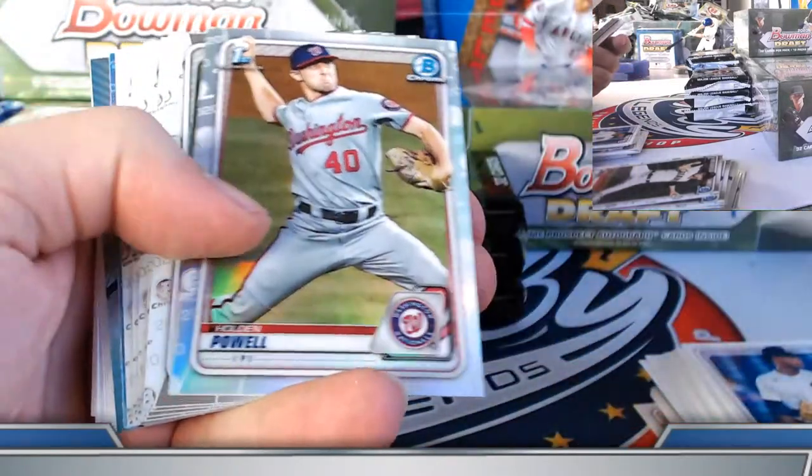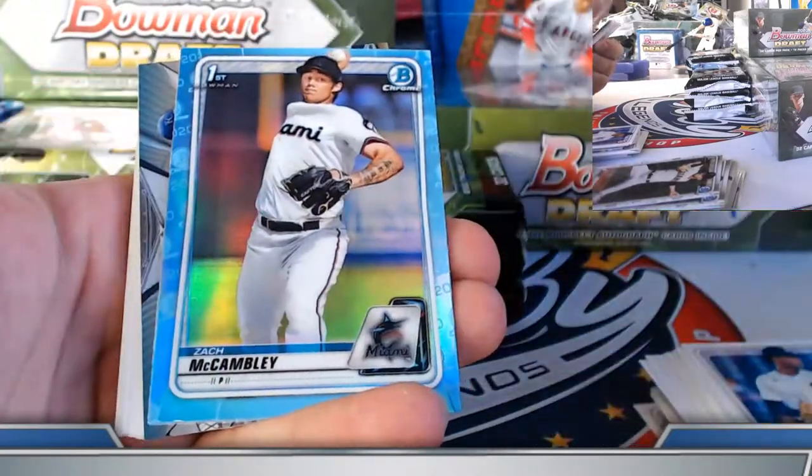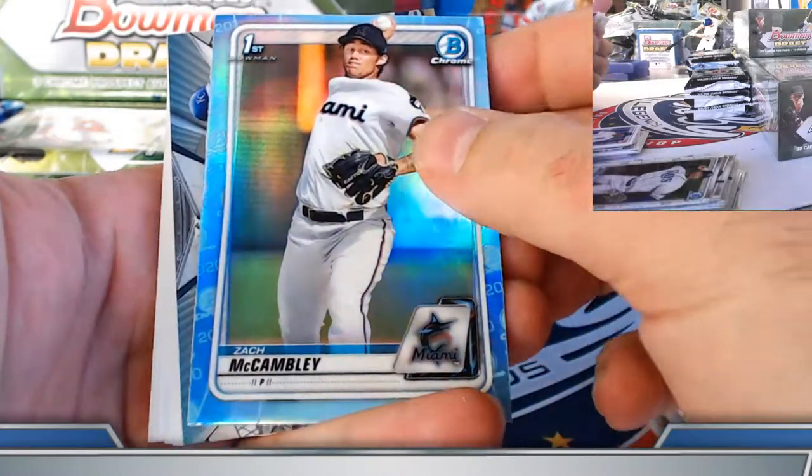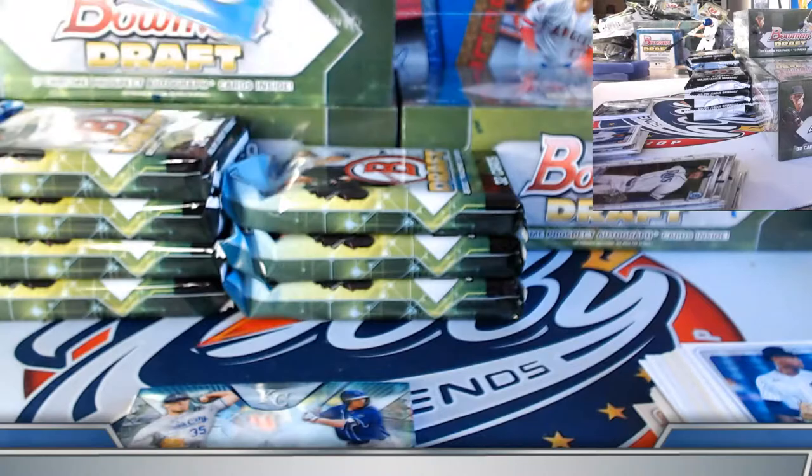Garrett Mitchell, Holden Powell, refractors. Nick Lofton first, Carson Tucker first, Zach McCambly, sky blue refractor. A couple parallels on McCambly in this case now.